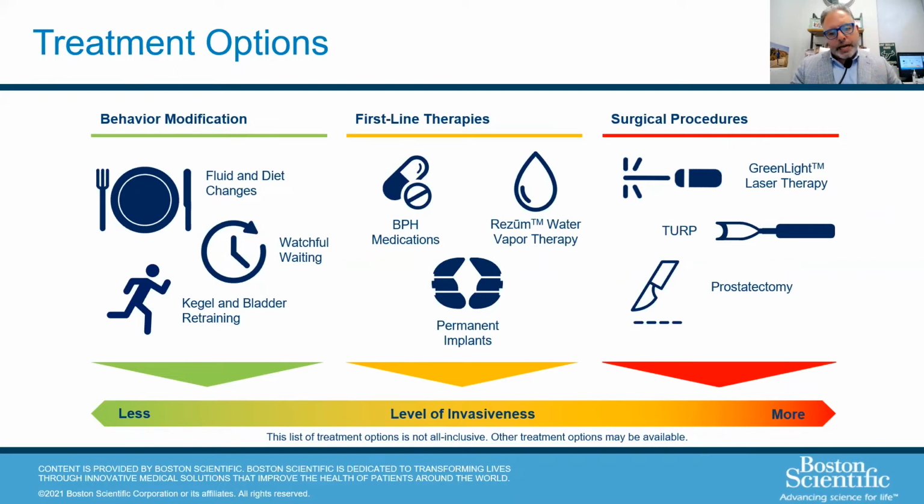So if you come back and say, "Dr. Davila, I did all the recommendations that you told me, I stopped the wine, I stopped drinking any fluid at 6 p.m., and I'm still waking up at night, I still have a lot of frequency," then we move to the next step. The next step is what we call the first line therapy, and on that, we usually start with the medications.